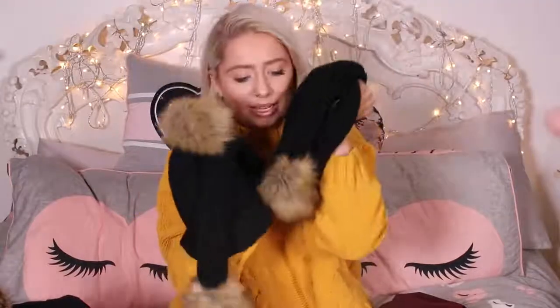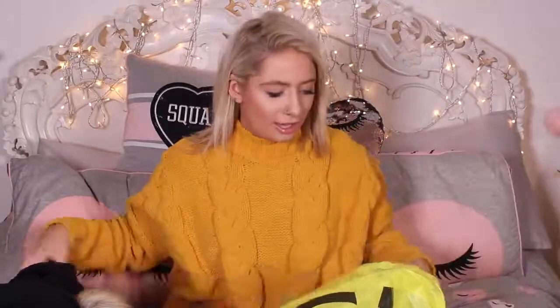And again, I put this on my Instagram and so many people asked me where it's from. I think it was £15. I thought it's really cute that it comes as a set because I always try and match my hats to my scarves. Anyways, we are moving on now. We are gonna go with Bershka again.